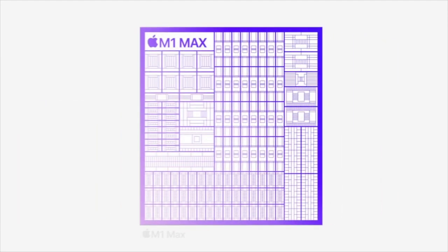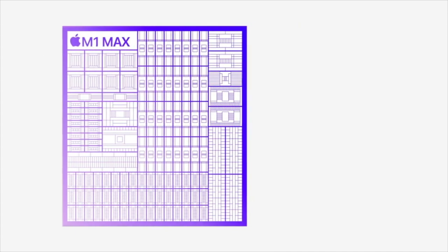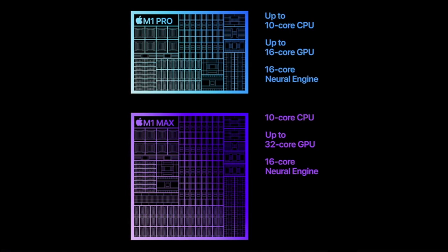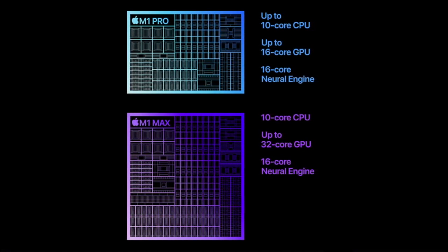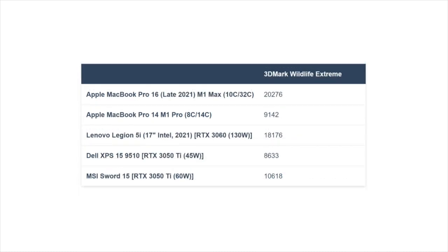As you know, the highlight of the latest MacBook Pros is the M1 Max SoC. It has 8 performance cores, 2 efficiency ones, and 32 core beastly graphics cores. When it comes to pure performance, it copes really well with the top-tier competition from Intel and AMD. In some cases, the latter duo has an advantage, but Geekbench 5's results are in favor of Apple. What was more impressive, however, was the graphics performance of the M1 Max. In synthetic benchmarks like 3DMark's Wildlife Extreme, it beats the 130 watts RTX 3060.